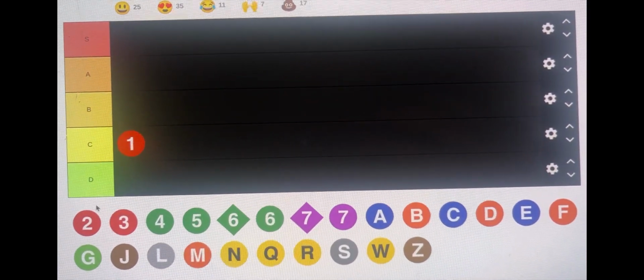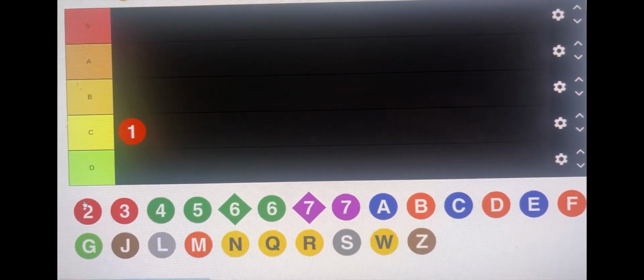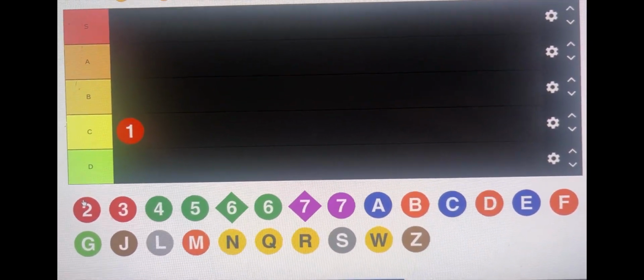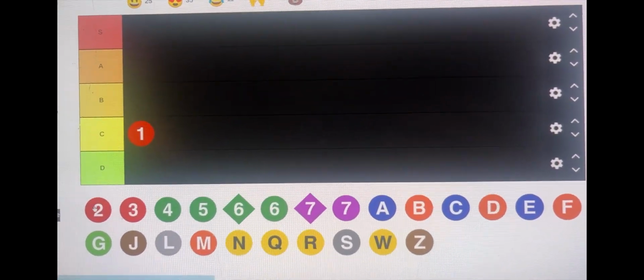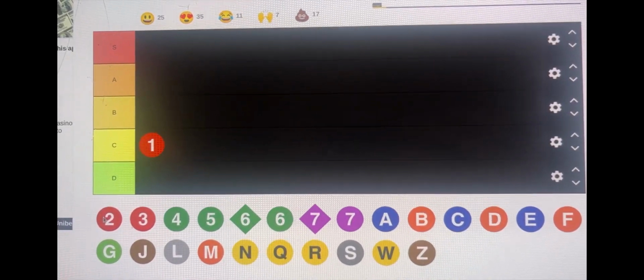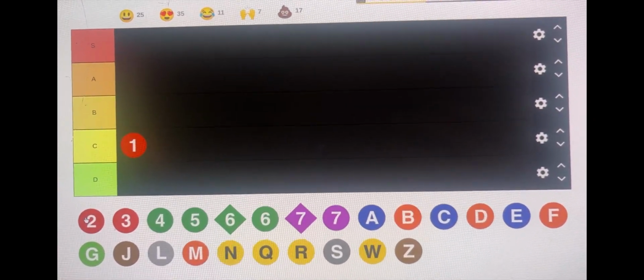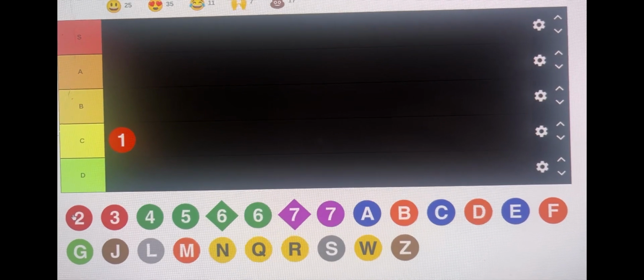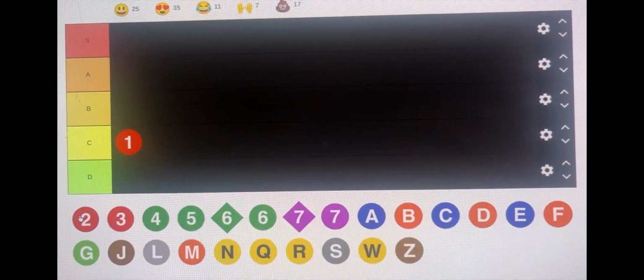Our next train is the 2 line. The 2 train goes from Wakefield in the Bronx to Flatbush in Brooklyn. It runs late night service and uses the R62 cars. Besides the R62 cars, this is a great line. It connects a large portion of the Bronx and Brooklyn and connects Manhattan. It's a very accessible line, and I think that it is one of the best in the system.